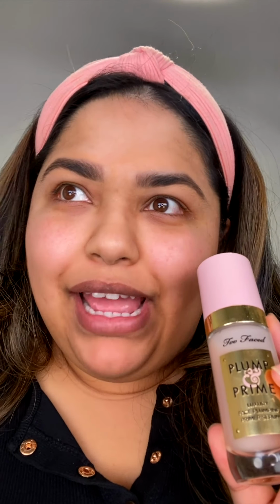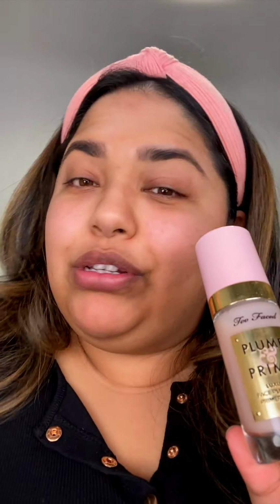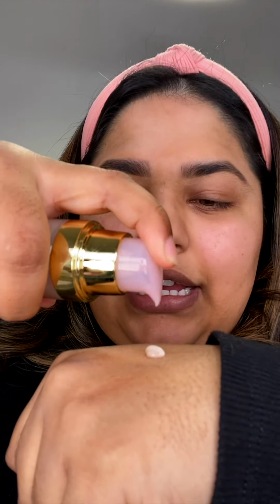Gonna go ahead and use the Too Faced Plump and Prime Primer. This is actually also a serum and it is going to act as skincare as well. So nowadays, if you're gonna do your makeup, you don't really need to do an anti-aging serum. That could be all saved for nighttime and you could use this during the day when you're gonna put makeup. Makeup skincare is like the smartest thing that people have created. It's a really nice milky consistency and it's going to supposedly plump your skin. It's also acting as a skincare product because it's a serum, so you don't need to go in with a serum. You could use this as your serum.